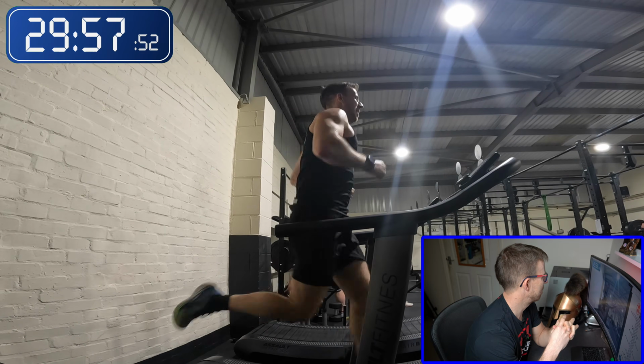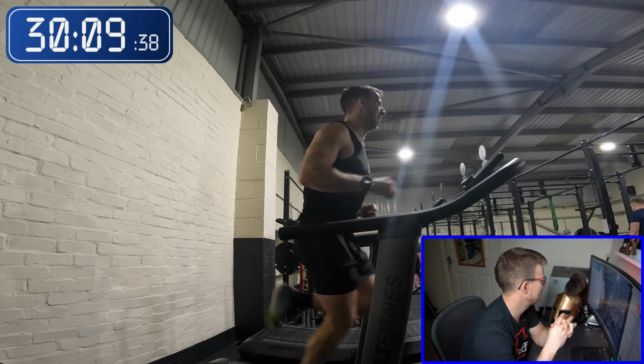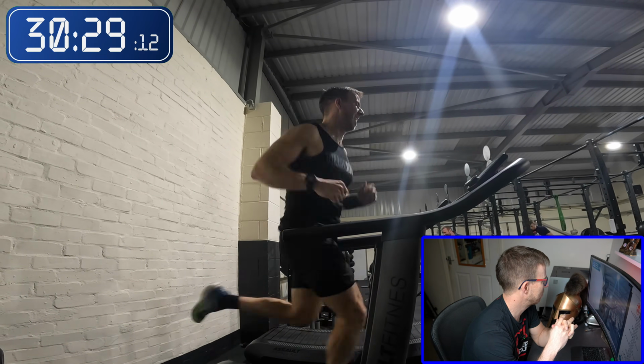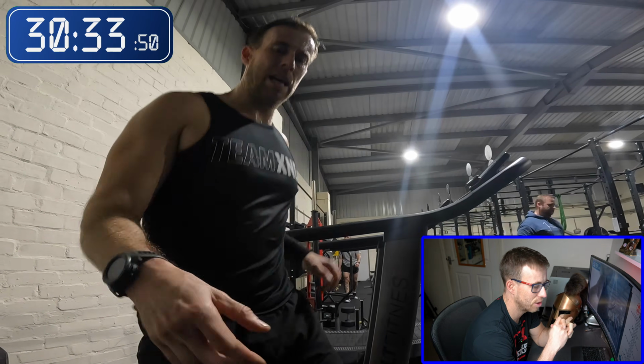So yeah, last 160 meters, and we're just ticked over 30 minutes. So there we go, another 40 seconds on top of that, and we are done, and we're spooling down. And the last exercise, zone 10, are the weighted burpees.